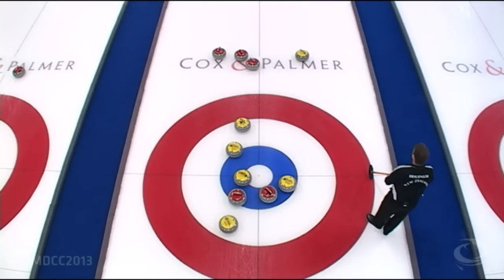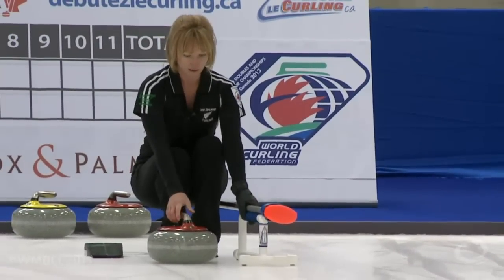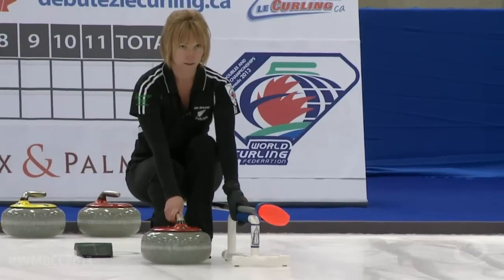They have looked at that last shot, the way it opened up is a bit of a gift because they didn't really have a shot for 1 until that shot was played. But I think Japan was right to try to make a play to lie 2.